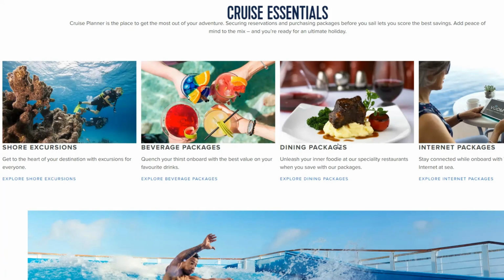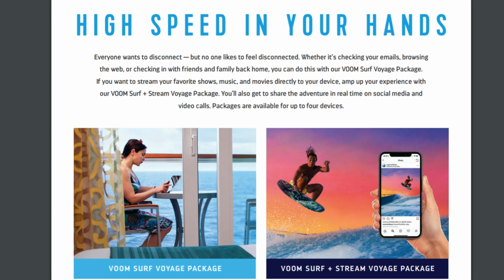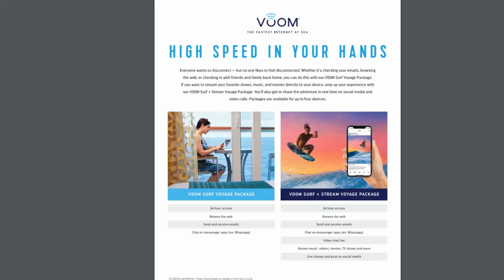Do take note that you also get meals complimentary on the cruise ship. But if you want to try something special or more unique and you don't want to eat the complimentary ones, you can buy this dining package to enjoy the restaurant's food on the cruise ship itself. And then lastly, you also have the internet package, which you will most likely need. It's possible to go without internet, but most likely people will always get the internet package. So this is how the cruise ship makes money, by selling these extra cruise essentials. For the internet package, take note that there are two types: one is the surf, and the other is the surf plus stream.